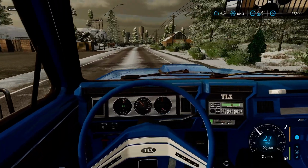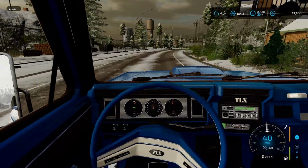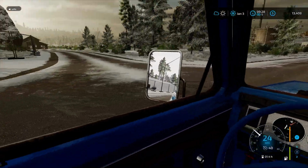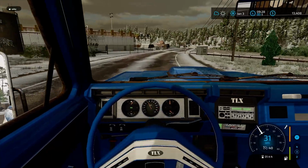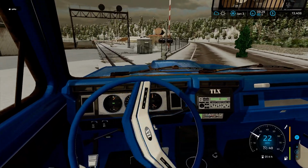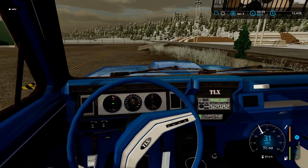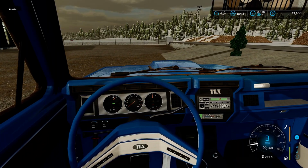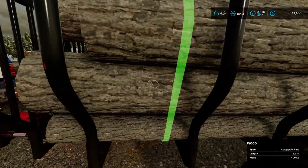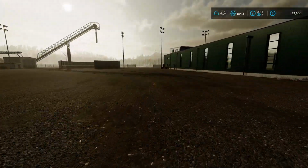So, pretty soon, we should be able to start moving on expanding our logging operation here. And hopefully, we should be able to pick up the pace soon. I think we're going to need to sell off a few more loads, and I'll have to snag a bit more wood for our own operation there that we've got going now. But as long as I keep supplying the mill here, they shouldn't be too upset at me.